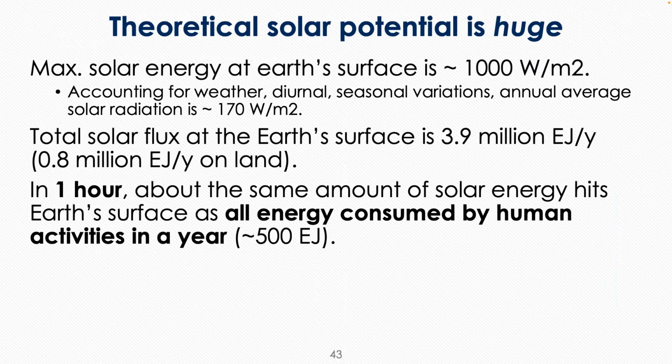So we've talked a lot about resource potential, like how much fuel do we have, how much water do we have, how much wind do we have. Solar potential dwarfs everything completely. So the Earth's surface, 1,000 watts per meter squared, order of magnitude, right?